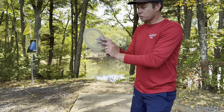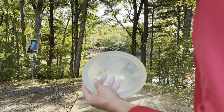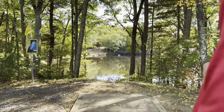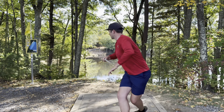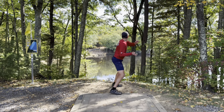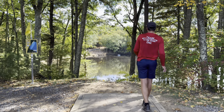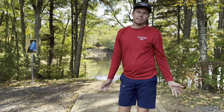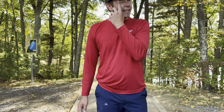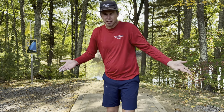I'm playing, once again, OTB Spur. Jam it out there, hard and flat. Let it fade late. Little shy there. Got myself a circle 2 putt. It's a hole that I played pretty conservative this year. Played it one down, three pars, one birdie. Not too mad at it.